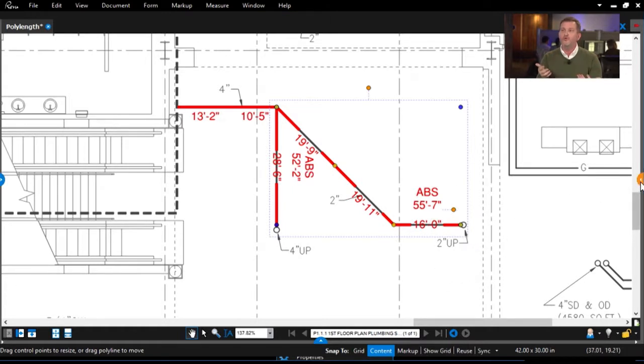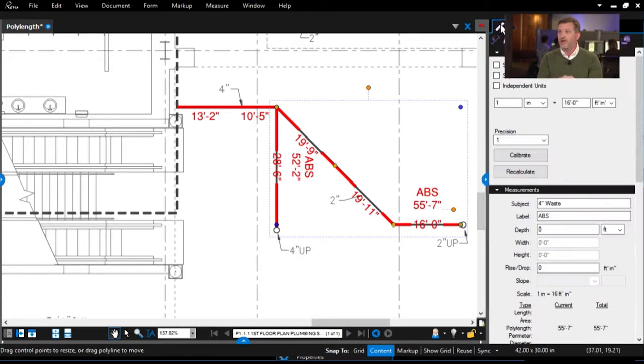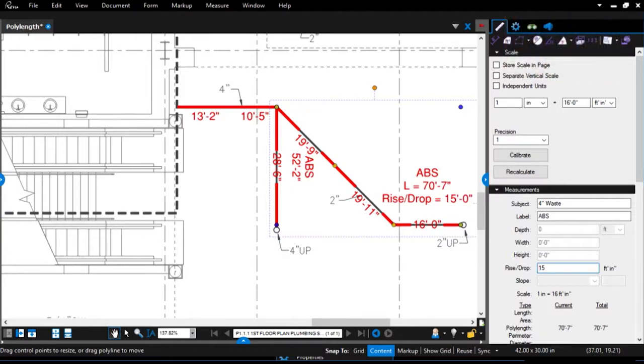And we know that it's important to be able to add in additional value to account for rises and drops. So in the measurements tab on the right-hand side, if I head down to the rise drop panel, I can add in an additional length of 15 feet. And you'll notice that the length will update to accommodate for that rise drop, but all the segments will remain intact, and the length will update to include that.